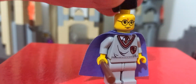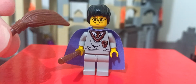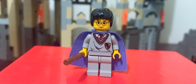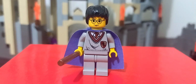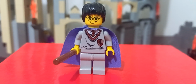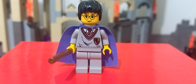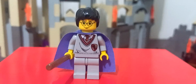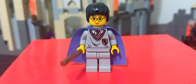And he comes with a big brown wand. And he also comes with the broomstick as an accessory. But I usually just consider wands to be the accessories for my Harry Potter figures and nothing else. That might change in the future, but that's just me. And he appears in the Forbidden Corridor set, and another set from 2001, Hogwarts Classrooms, I think, one of those weird color sets. So yeah, been there, done that for the minifigure, so nothing new to say here.